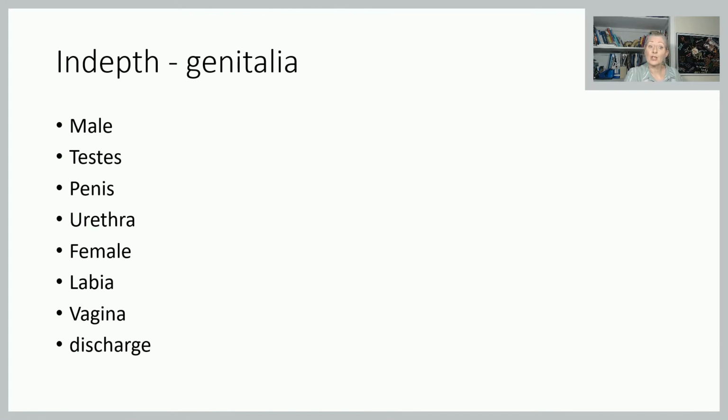Looking at genitalia, if we've got a little boy, is the penis situated where you would expect it? Is the urethra at the end where you would expect it? It's not above or below the penis, which is called epispadias and hypospadias, and may necessitate referral. Palpate both testes, and it's important to palpate them together, because it's very easy to think you've felt two when you've only felt the same one twice.